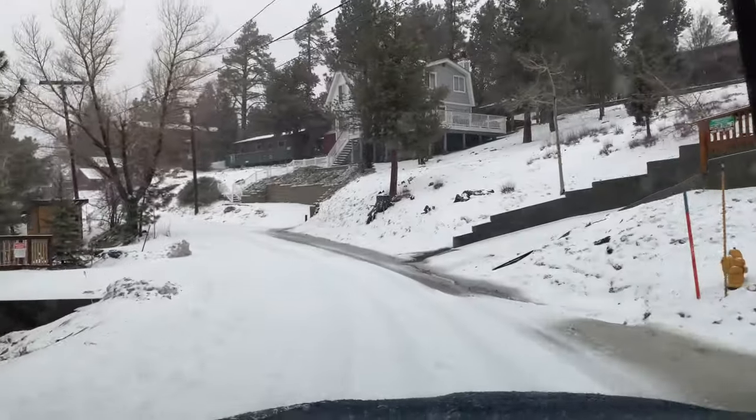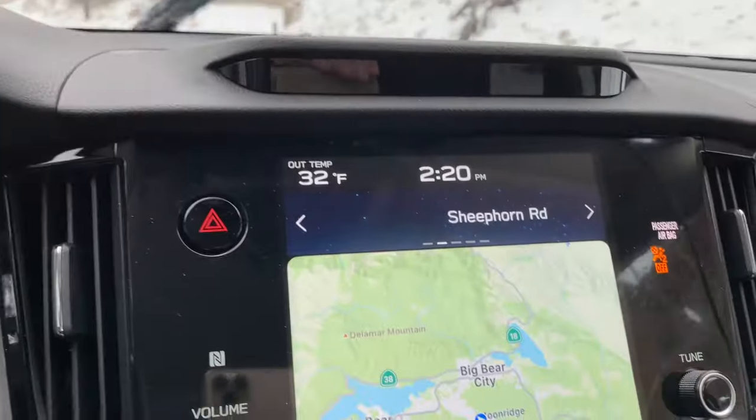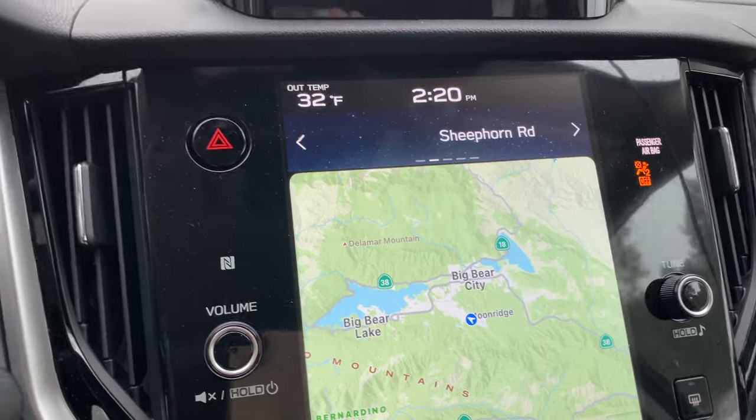Absolutely incredible. Since we climbed up here, we're finally at 32 degrees.